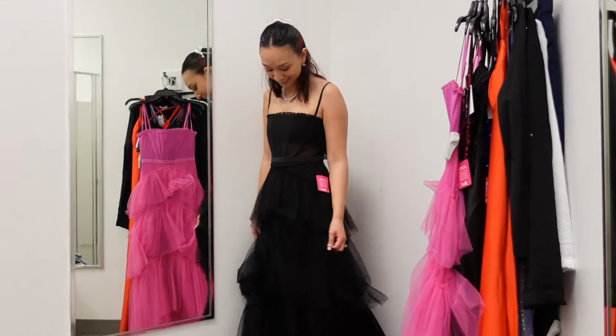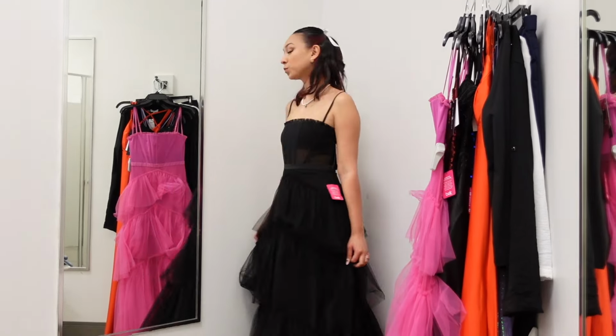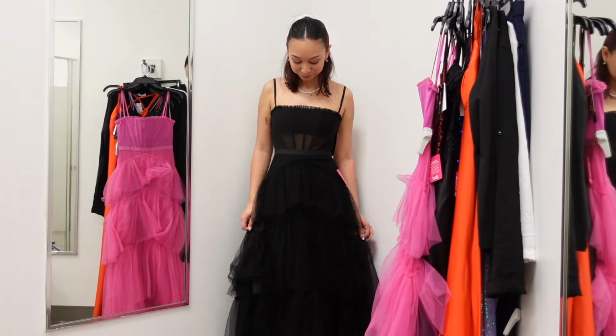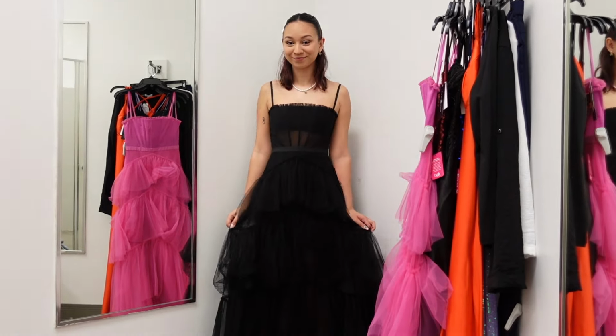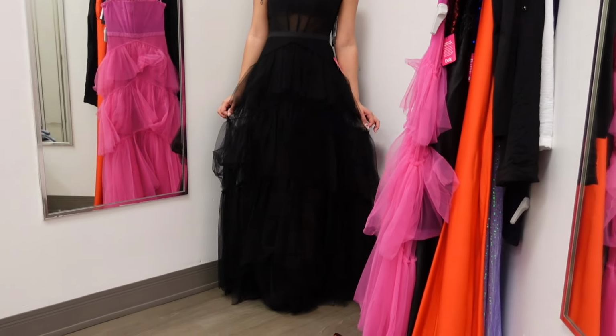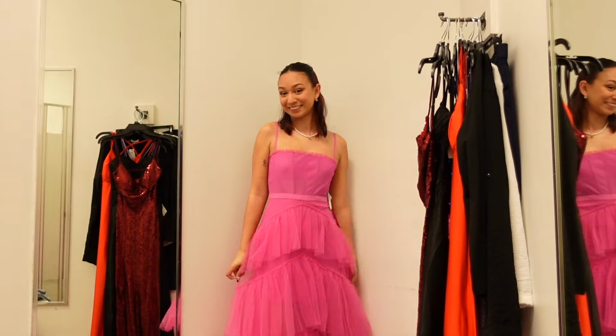Okay, so now I'm gonna try on some of the dresses because I wanna see what I like on me and just what looks good. I love this black dress. It's the same as that pink that I was in love with, but you can't really see it, so I'm gonna try on the pink too. But it reminds me of the dress I showed you at the beginning of this video that I designed, so we were already on the right track.